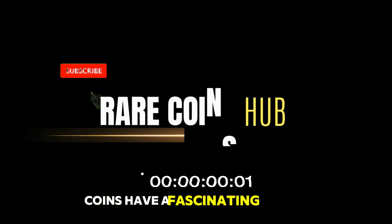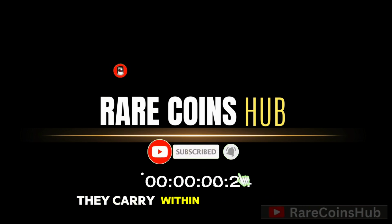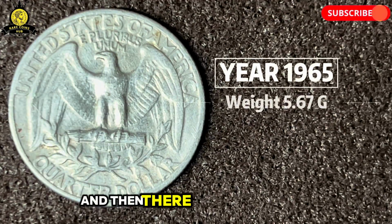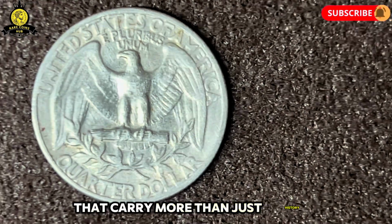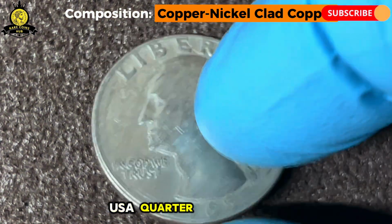Coins have a fascinating way of holding onto history. While we often take them for granted as a means of exchange, they carry within them stories of the times they were minted, moments in time that are often forgotten. And then, there are those special coins, rare pieces of currency that carry more than just history, they hold extraordinary value. One such coin is the 1965 USA $quarter coin.